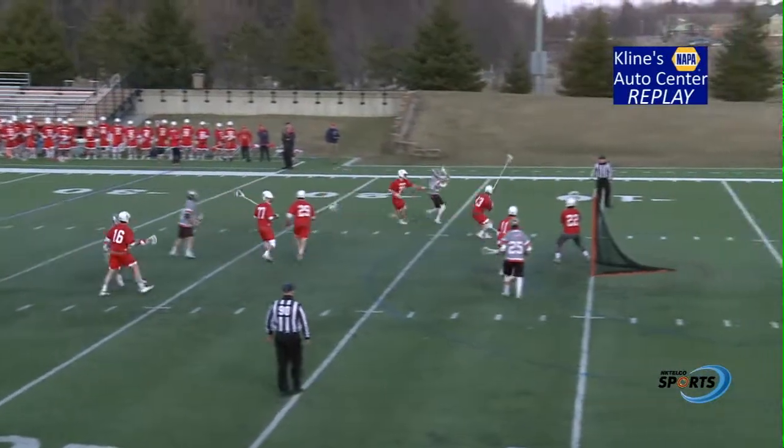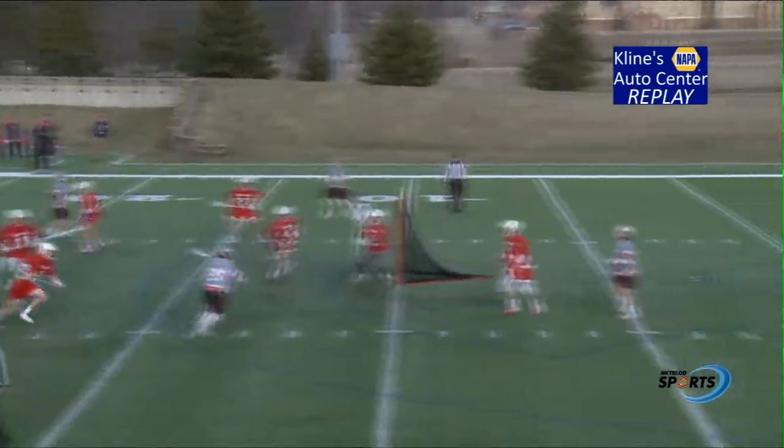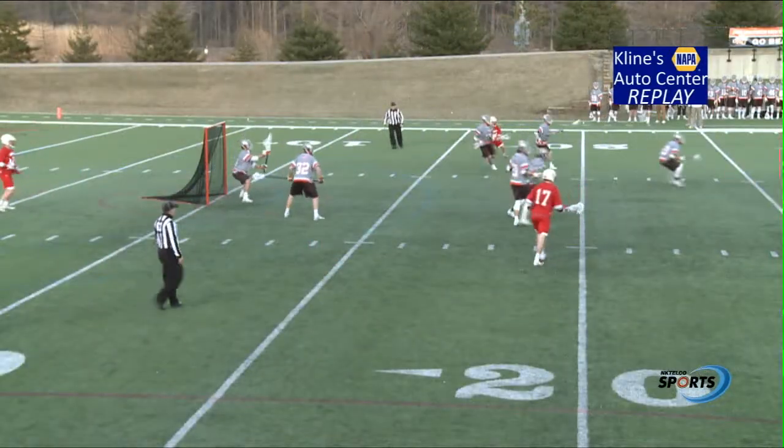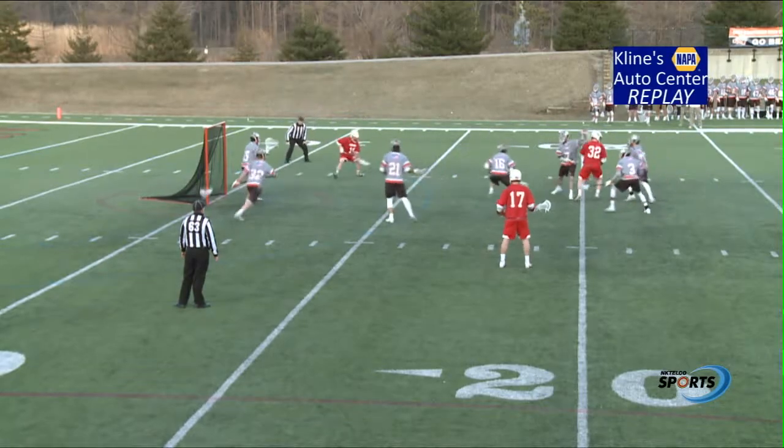Big game from Anthony Pavoni. He gets 3 goals. Cameron Bruce with 2. Nicholas Groves with 2 for Northern. 3 for Matthew Welch. 2 for Andrew Ellis for Wittenberg.